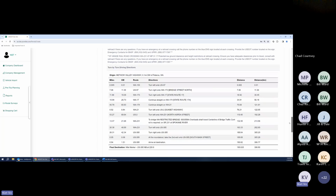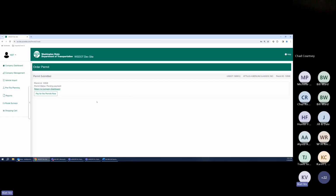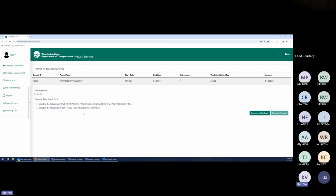All right, so at the very end here, we can go ahead and click submit. All right, so our permit's submitted. It's a self-issued permit, so our status is pending payment. We can go ahead and click pay for permits now. What that does is it brings you to the permit to be paid for. You do have to attest to both of these attest statements in order to process that particular payment. The only option you have is credit card as a self-issuer.